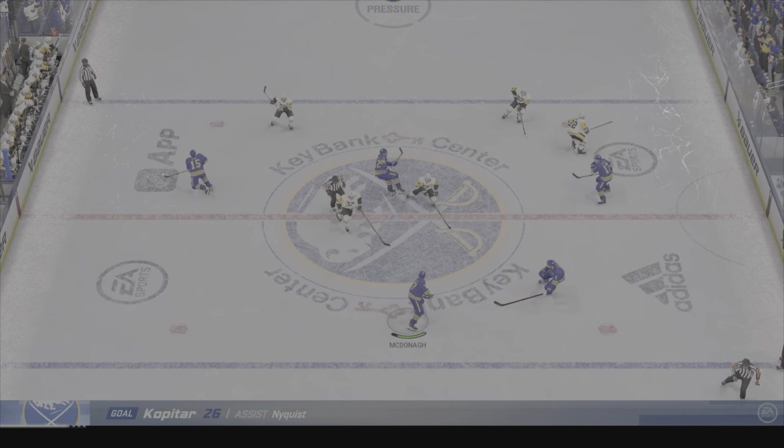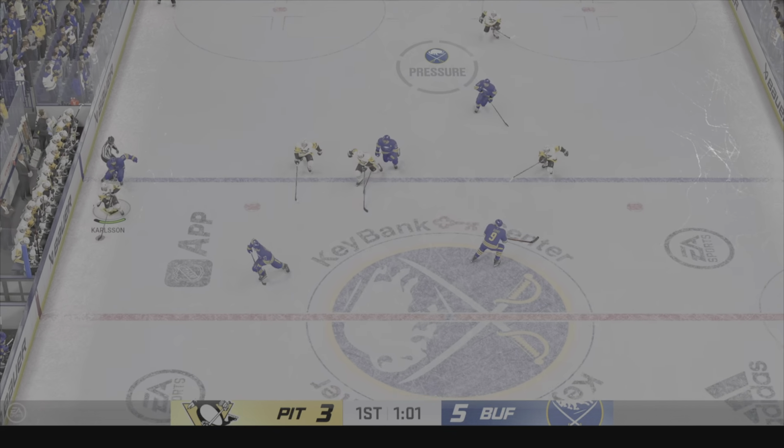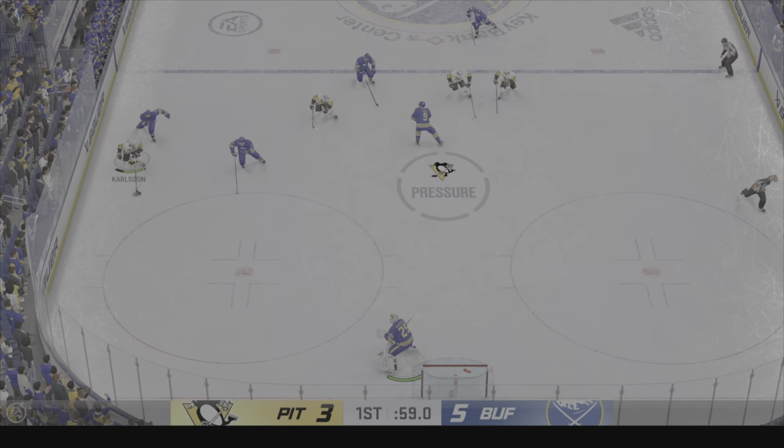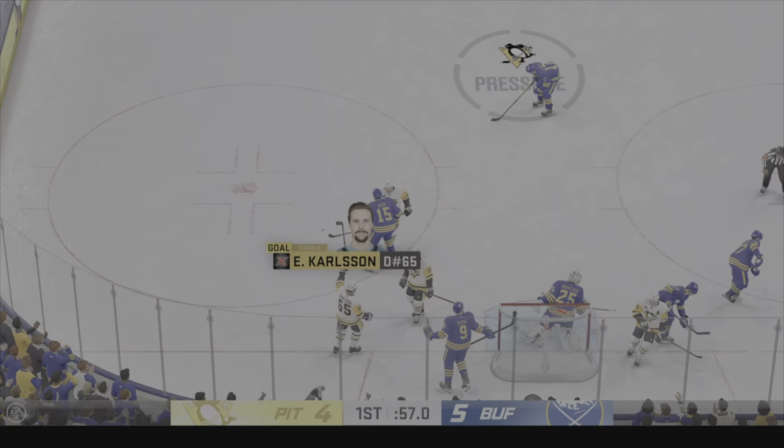The Sabres win the faceoff. From off the wall and onto a stick. Pittsburgh's got the puck. Centering feed! He scores! What a play!